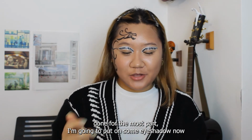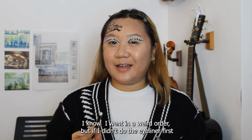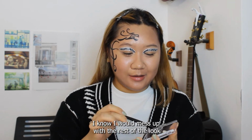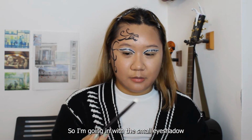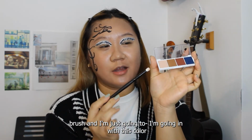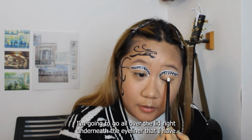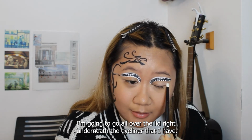I'm gonna put on some eyeshadow now. I know I went in a weird order, but if I didn't do the eyeliner first, I know I would mess up with the rest of the look. So I'm going in with the small eyeshadow brush. And I'm going in with this color. It's like a lighter nude shade. I'm gonna put it all over the lid, right underneath the eyeliner that I have.